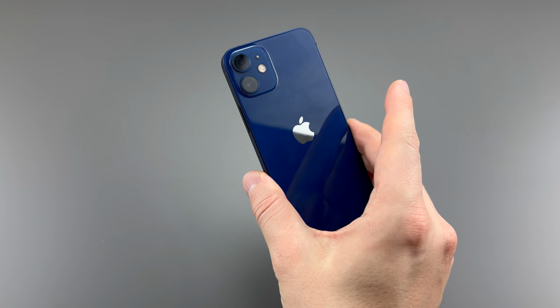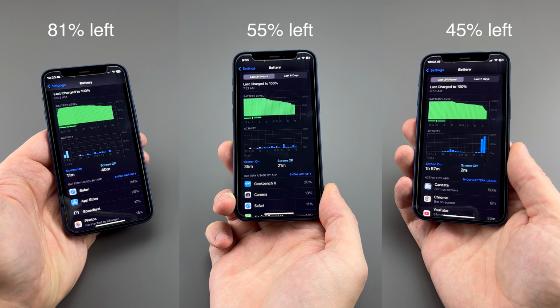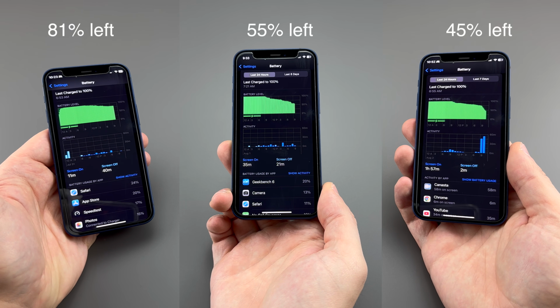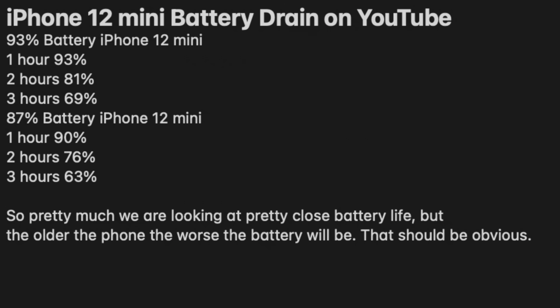That being said, it's not too far off this one, which has 152 charge cycles and says 88% of full capacity left. So I'm going to continue with making this video, but right now you're going to see the results of a test that I ran to help explain the battery life of these phones.